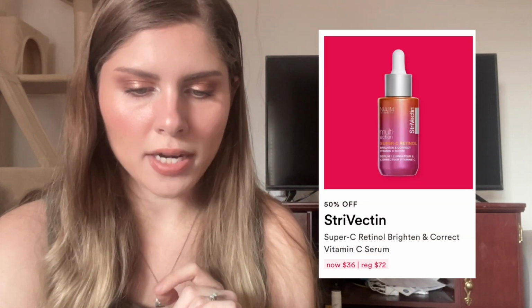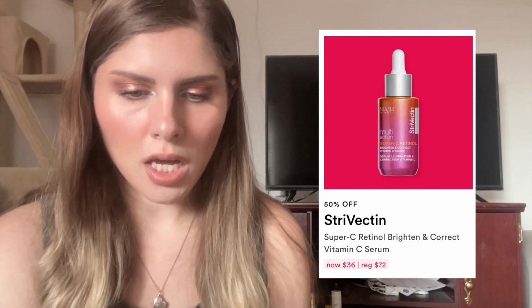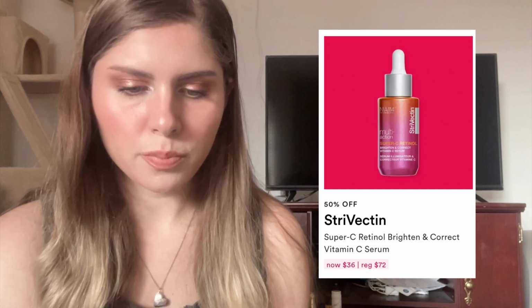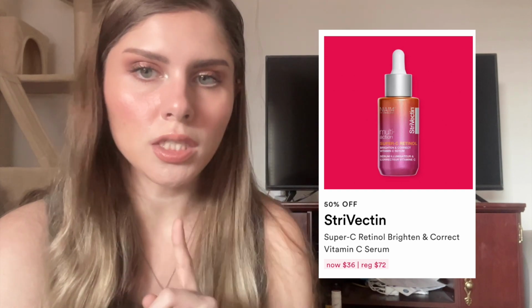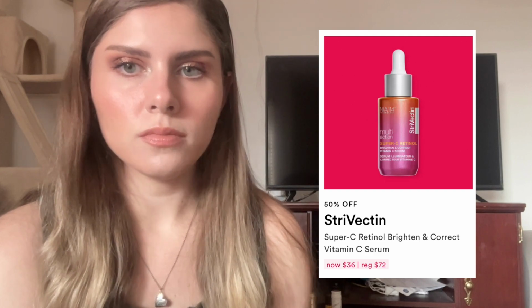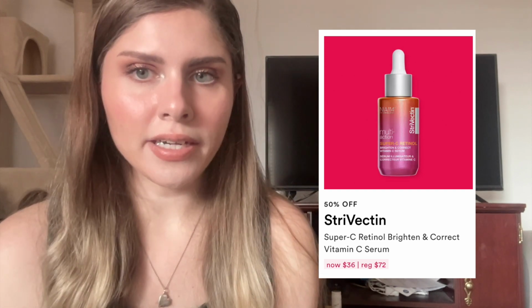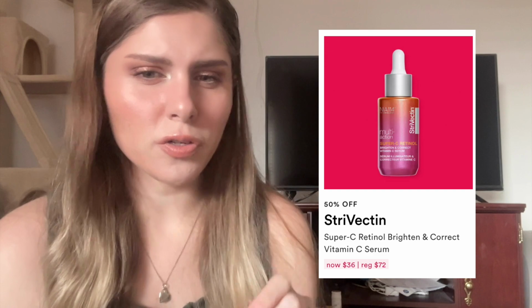For day 5, March 16th, we have the Strivectin Super C Retinol Vitamin C Serum. I'm assuming it's got vitamin C and retinol in it, which is nice, but for $36, you could also just buy a separate vitamin C and retinol from a more affordable brand. Just my thought. If I used something with multiple active ingredients in it like that, I feel like it would really irritate my skin. So if you're sensitive, maybe proceed with caution.